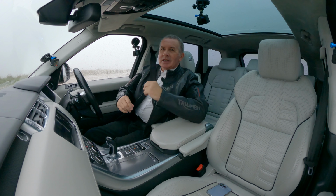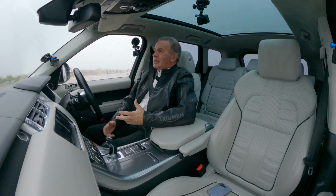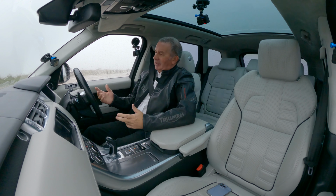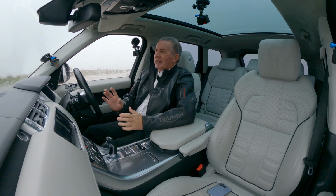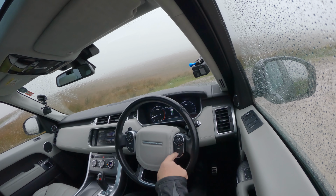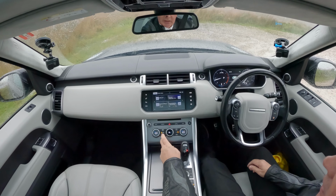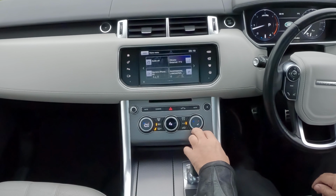Today is one of those days when you'd rather be at home by the fire. But if you do have to go out, then as I said before, there's nothing better than a Range Rover. It will deal with anything that the weather can throw at it. It'll wade up to 35 inches of water, I think. This one's got a heated steering wheel. We've got a heated front screen. Get a heated rear screen on. It's got air conditioning. We've also got heated and cooled seats.